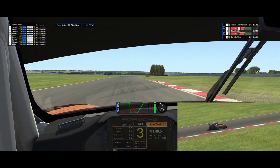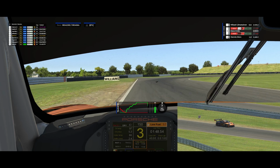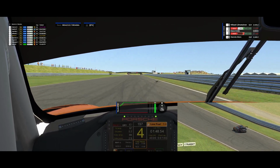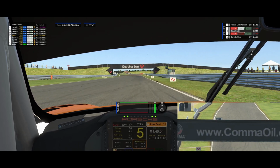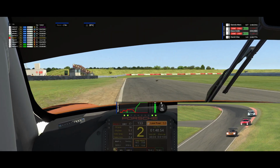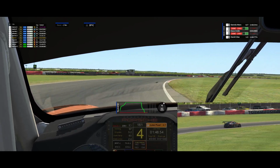I kind of lost the rhythm here. You're pulling away. The gap behind is now 7.7. Some cars that I could have easily kept in check, and during the race could have pulled out the distance, I lost stupidly. Also, I was talking to my mate, who was doing the same race in another split, split 1, which also made me not concentrate on the race.